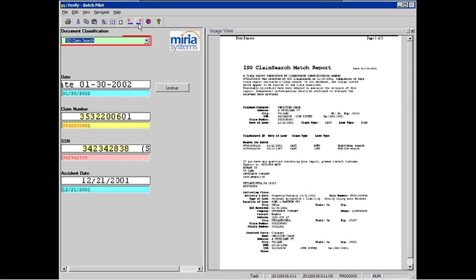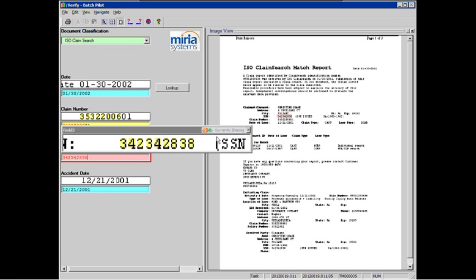And you can see this brings up a different document type with different fields. And one of the fields has a different color. The reason is that for some reason it did not pass our data validation for SSN. This is a social security number we're trying to capture. And if you can see, we did capture it with 100% accuracy, but for some reason it didn't pass validation.